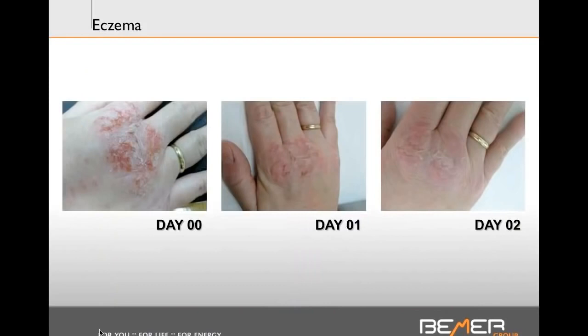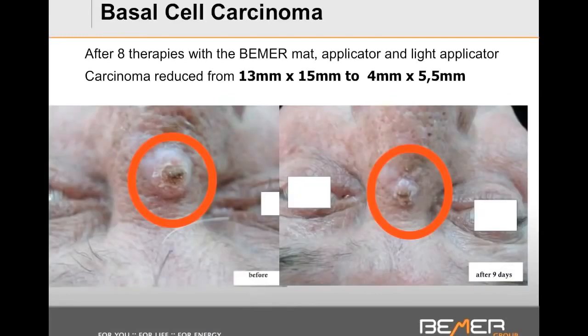This is somebody with eczema, and notice this is within 2 days of using the BEMER. So that is pretty remarkable. Instead of using cortisone creams or using things that are not really addressing the underlying cause, by lying on the BEMER, helping all the organs to detox, regenerate, giving the cells the energy that they need to function, you can see the changes very quickly.